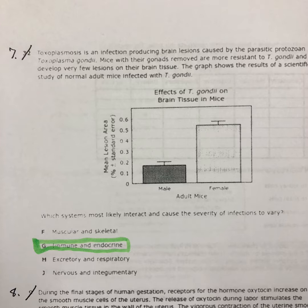So if you're just talking about hormones and releasing in an immune system, after you read the problem, you know it can't be muscular and skeletal. You know it can't be excretory and respiratory. You know it can't be nervous and integumentary. Again, this problem goes back to you knowing directly what endocrine and immune system functions are. If you know all 12 functions of all the body systems, you get this problem right.